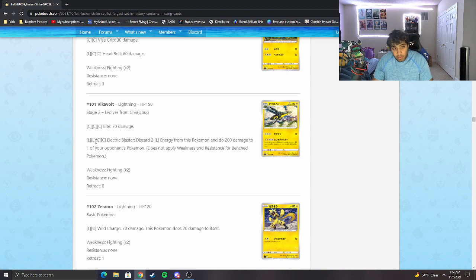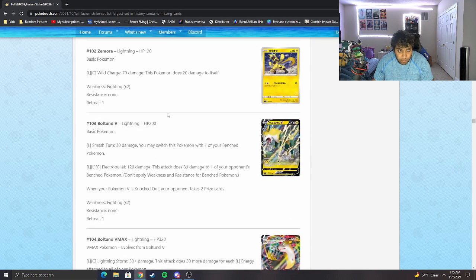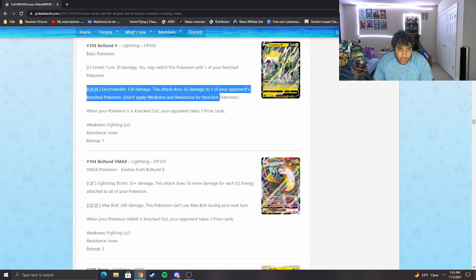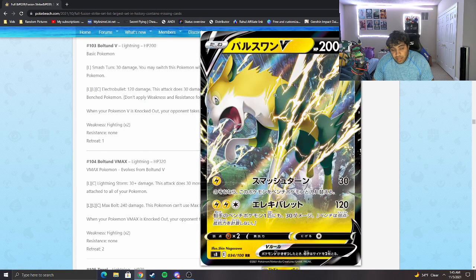But right now, Lightning Electric Blaster is really hard to pull off reliably every turn because it's discard 2 L and do 200 damage to one Pokemon. But without the Charjabugs, you can't really chain that reliably. So this is a far worse deck. This Zeraora is pretty bad. The Boltund V has a really cool secondary attack with the Electro Bullet, but I don't think this deck is... This Boltund is, I think, strictly just worse than the other Boltund.